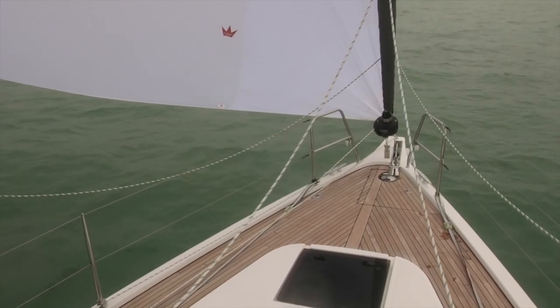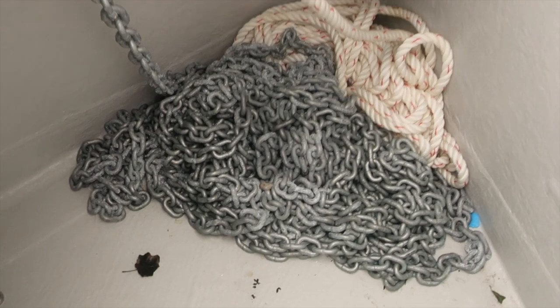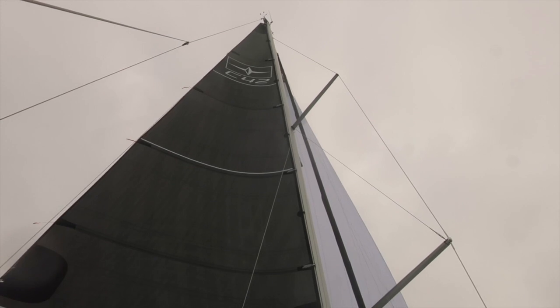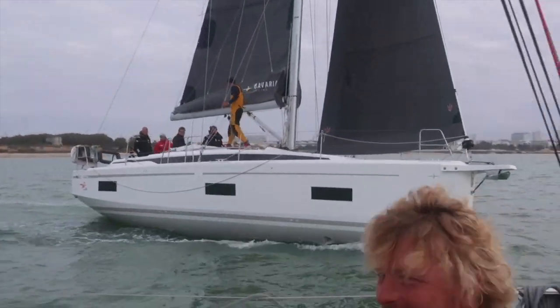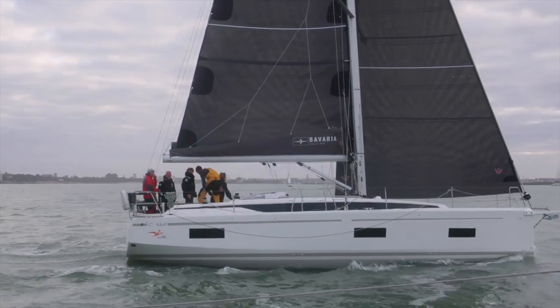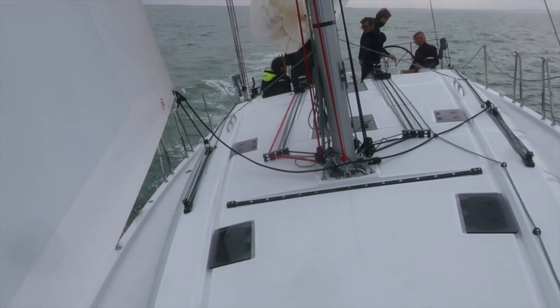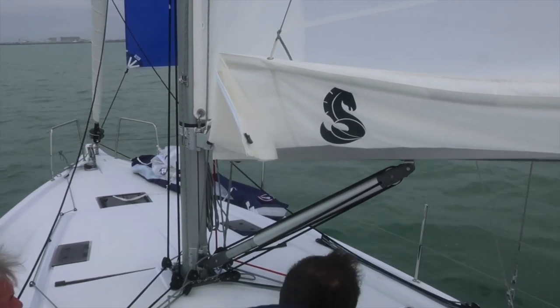There is a lot of storage in the front. On the Bavaria, the chain locker and the storage are separated, and you can fit the gennaker in the locker in front if you want to. I prefer the mast from Selden on Bavaria because, for us Norwegians, it's easier to get parts from Sweden. And if you have a furling mast, I think Selden has an advantage over the Sparcraft spars from France, which is mounted on the Oceanis. But I like the boom, which is mounted quite low in the front of the mast on the Oceanis, which makes it easier to pack the sails.